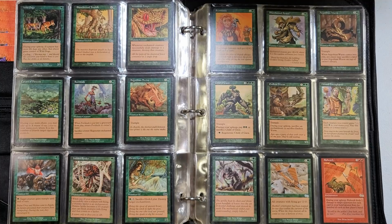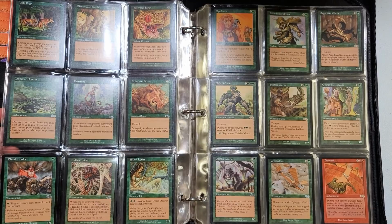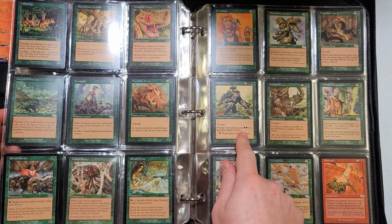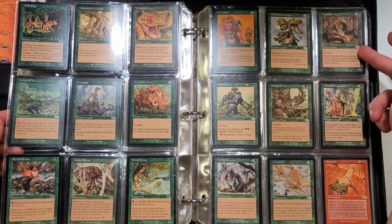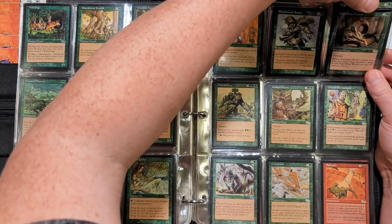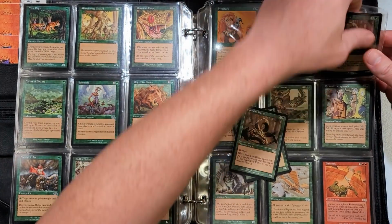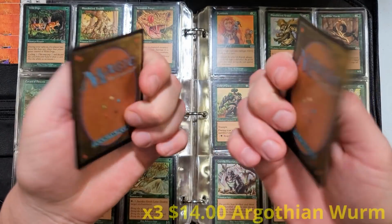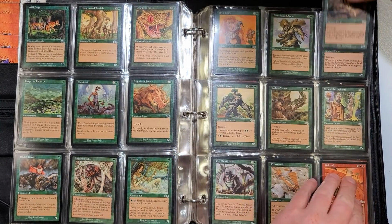Okay, what are we up to? Elvish Lyrist. Carpet of Flowers. Very good card. Saw a crap ton of play wherever it's legal. Child of Gaia. That one was nasty. Endless Worm. Oh, man. Argathian Worm. You got multiples of that, friend? No? Maybe? What do you got? Whoa! Holy crap. One, two, three. Three are Gothian worms. Maybe I should be flipping through these, huh? That's multiple right there. Did not expect that.